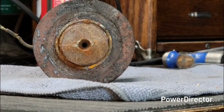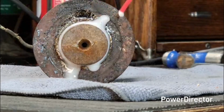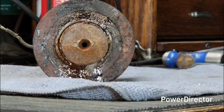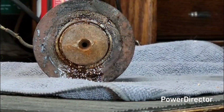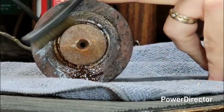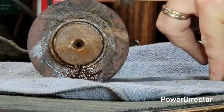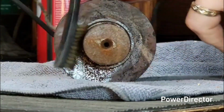All right, we've got our coil set up on the workbench. First thing that we're going to do is I'm just going to clean this area here with a little WD-40, nothing major. And I'm going to use a nylon brush and just clean up any corrosion that's around there, at least a little bit, so that when we go to press it off, that corrosion is not working against us.